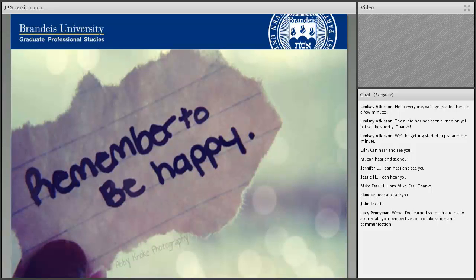Lucy Pennyman just commented, wow, I've learned so much and really appreciate your perspectives on collaboration and communication. And Lucy, I will second that. Being able to hear about how important it is to be really communicative in the workplace has been extremely helpful. And to be kind as well, and to exercise empathy. I think all of those things are hugely important and sometimes get lost in the scheme of things when trying to push out new software or hurry up and finish this really big project.